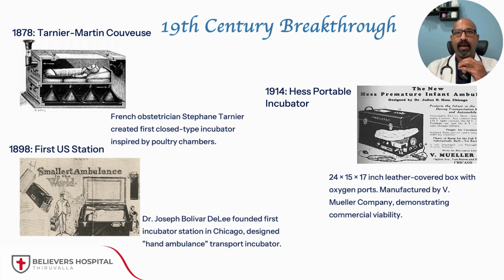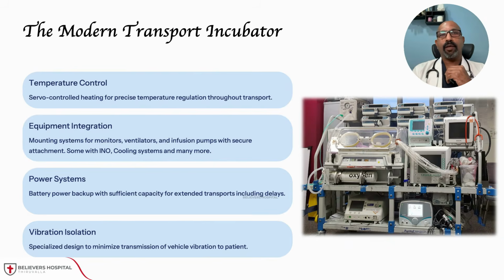The transport environment must replicate hospital conditions as closely as possible. The modern transport incubators have evolved into highly integrated systems that ensure safety and stability during the most challenging transfers. They feature servo-controlled temperature regulation, mounting systems for ventilators and monitors, battery power backup, and vibration isolation designs to minimize motion stress.